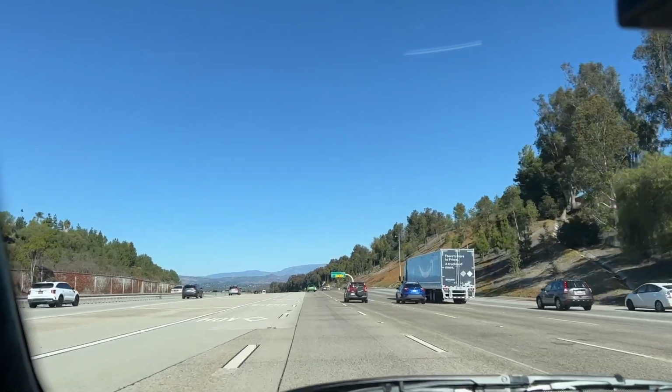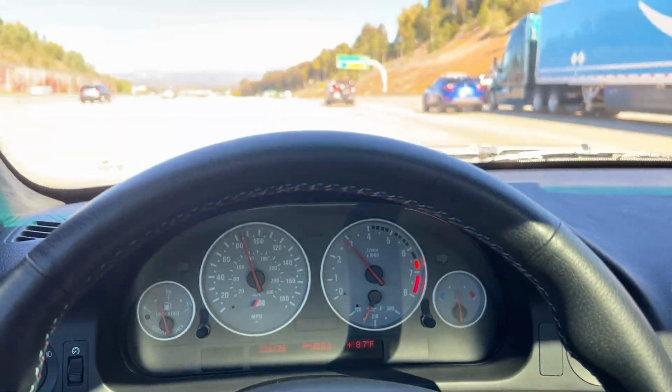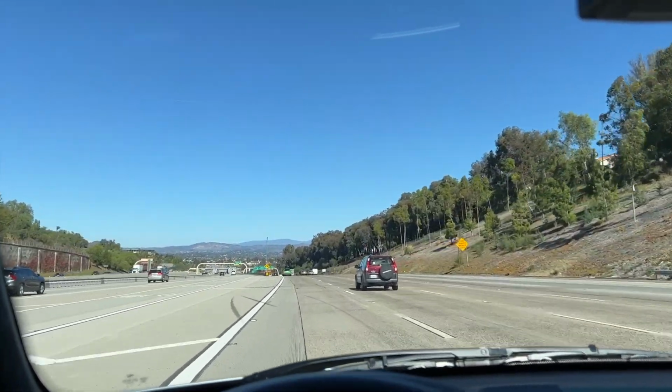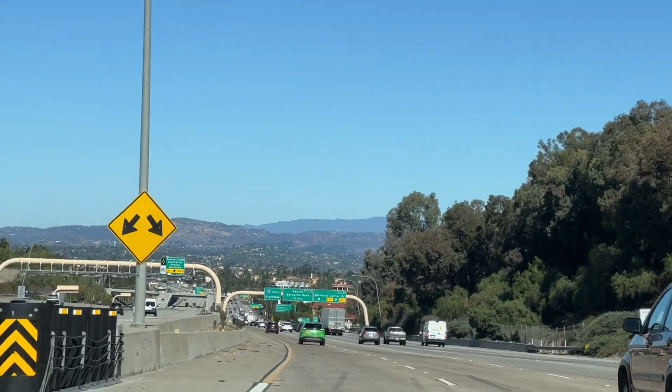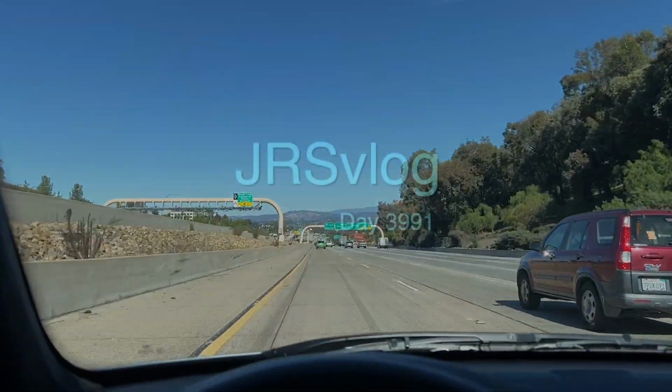It's a gorgeous November day here in San Diego. It's 87 degrees. 87. I'm not sure where that came from. It's been in the low 70s. Look at that. This is what we pay for. It's what we pay a lot of money for.